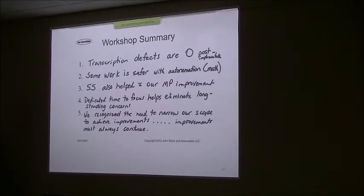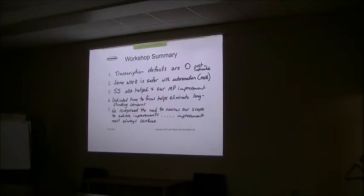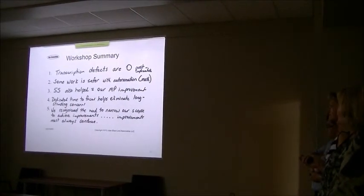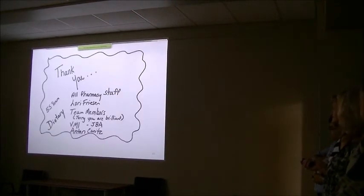Our workshop summary is that we want to aim for transcription defects of 0, and we have accomplished that, and we think that will be sustained. We've realized that some work is safer with automation, and definitely math is one that's best left to the machines, not the humans. It was helpful to us that 5S train the trainer was going on, so that helped with our improvement process. And we've really learned that long-standing issues can be addressed if you have dedicated time to focus on them. We recognize there are a number of improvements, but we needed to narrow the scope to what we could achieve in this time frame, and there's always ongoing continuous improvement, and pharmacy is well on the way with that, with their motivation.